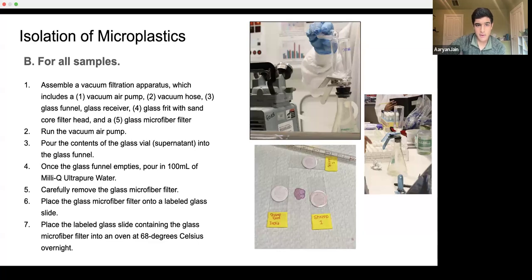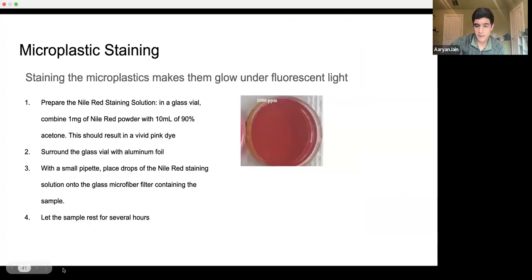Now this is the staining part. So after we have heated this, we have the sample of microplastics onto these slides. We'll put a staining solution onto them so that when we look at it under the microscope, the staining solution will bind to the microplastics and it'll glow under certain wavelengths. So it'll essentially make the microplastics visible. This is also why we needed to remove the lipids, because if the staining solution binds to the lipids, then it'll cause the lipids to glow and we'll mistake those for microplastics.